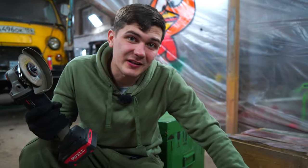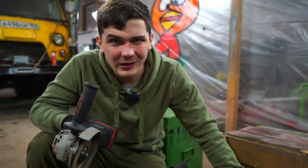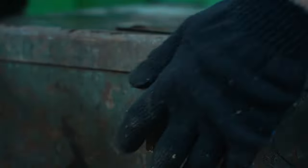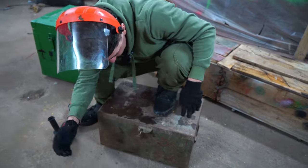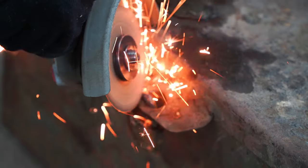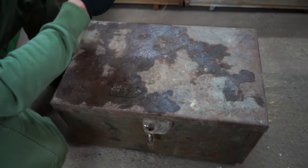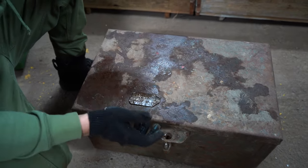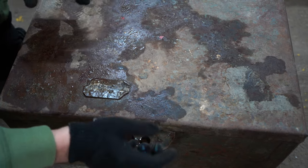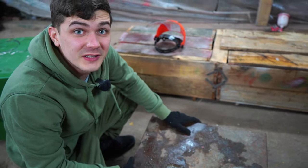To unlock this military crate, I'm gonna use the special tool. Lock unlocker. I have some difficulties with this lock. Yes, we did it. I already saw that there is some strange stuff, but I still can't understand. But now you will see what's inside of our first military crate.